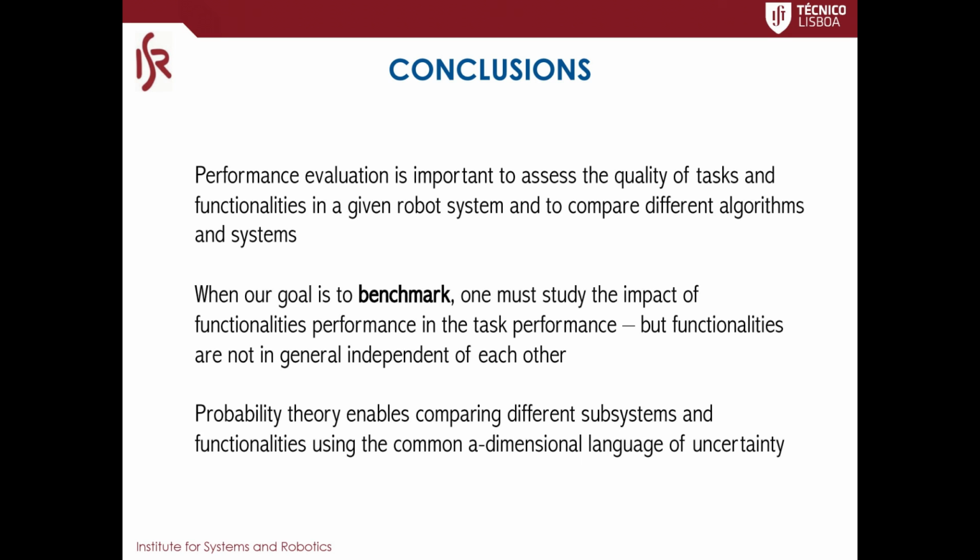Performance evaluation is something that people, so it's food for thought, should take in mind when assessing the quality of tasks and functionalities. People talk also a lot about standardization. Of course, this could be a step in that direction, but it's more than that. It can be something that quantify different approaches in scientific methods to the solution of problems.